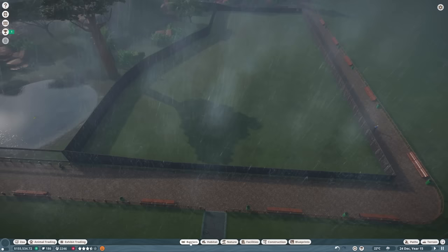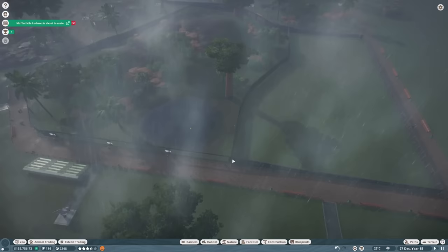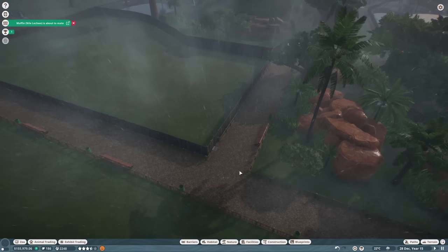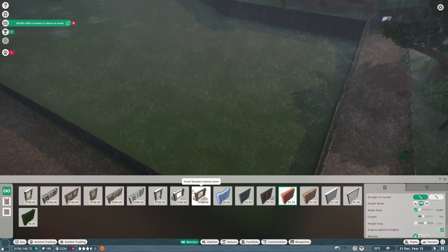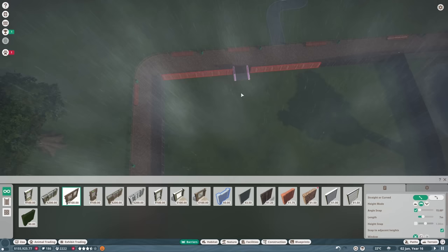Start for having to queue for which facility? Oh, that's fine. We don't need a bigger quarantine. Happy for them to queue for that. I think we've got our keeper door over here. We do. So they need to go all the way around, probably. Or apparently this isn't the quickest route. I'm going to put a guest gate in that they can walk through though. So I'm going to pause the game. I'm going to play the game actually because we want our lemurs to come through. I'm going to have to edit this barrier though.